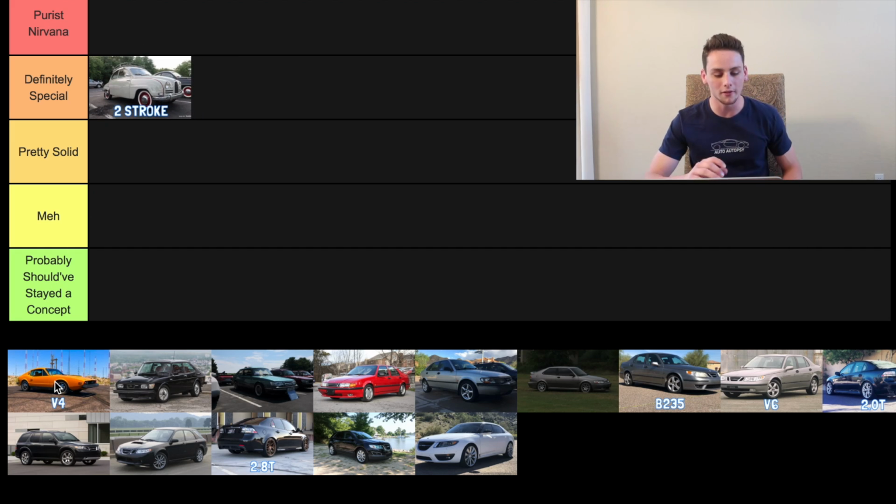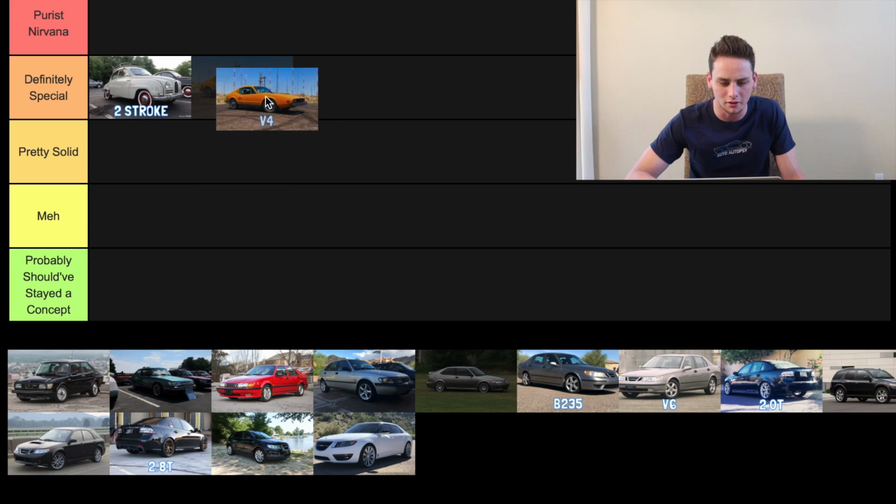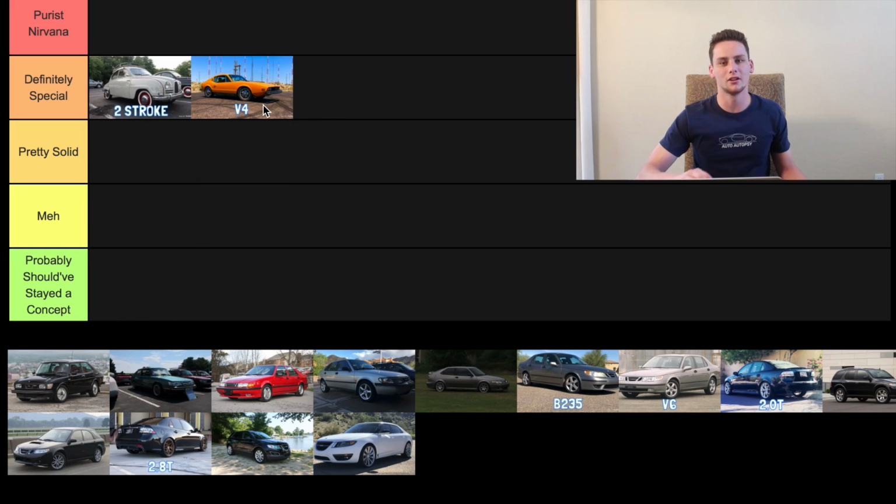I guess the same could go for the V4. This is actually Matt's Sonett 3 that I drove probably about a year or so ago. That was a lot of fun to drive. It goes in the same kind of category. It has a really unique sound to it, super cool. Again, just kind of got that vintage vibe to it, all the V4 Saabs, so really cool.